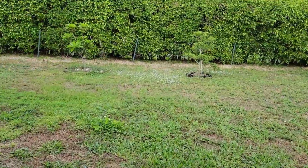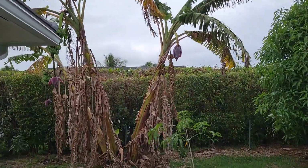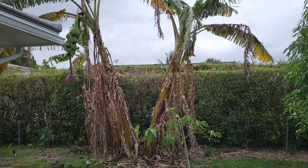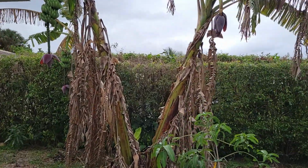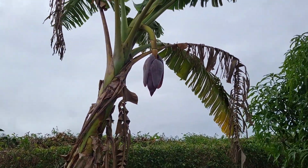And now back into my yard. This way to the side are my fruiting Namwa bananas. I have 2 current crops, with a third about to emerge here out of this flower. This entire plant was planted as a pup from my dad's tree back in September 2020. After I harvest these 3 crops, I'm going to get rid of this entire plant to give room to my mango trees.